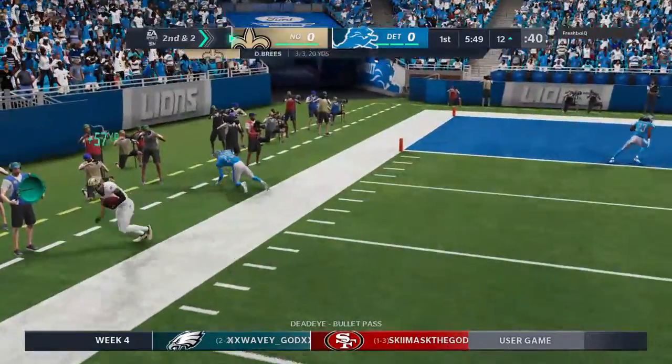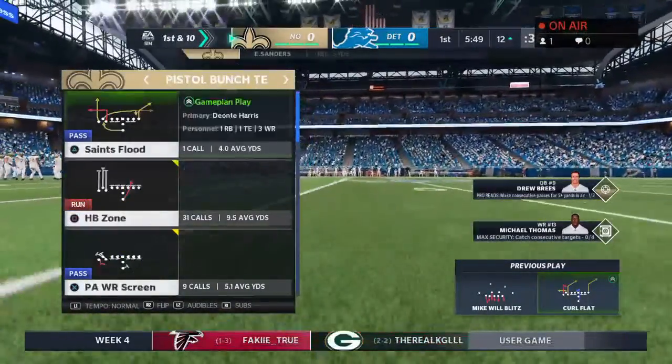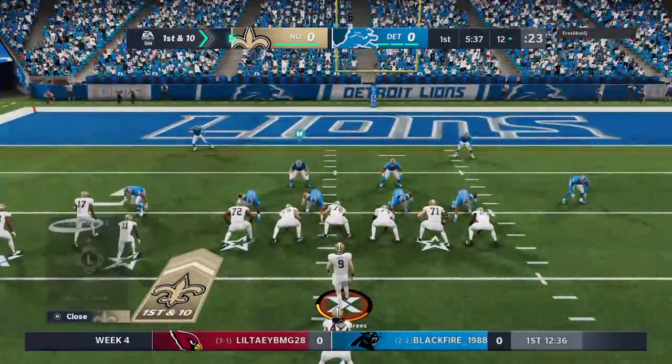It's caught by Sanders. And he'll be out of bounds, taking it just shy of the 10 at the 11 or the 12. A gain of 5, good enough for the first down. From down at the 12, it's 1st and 10.